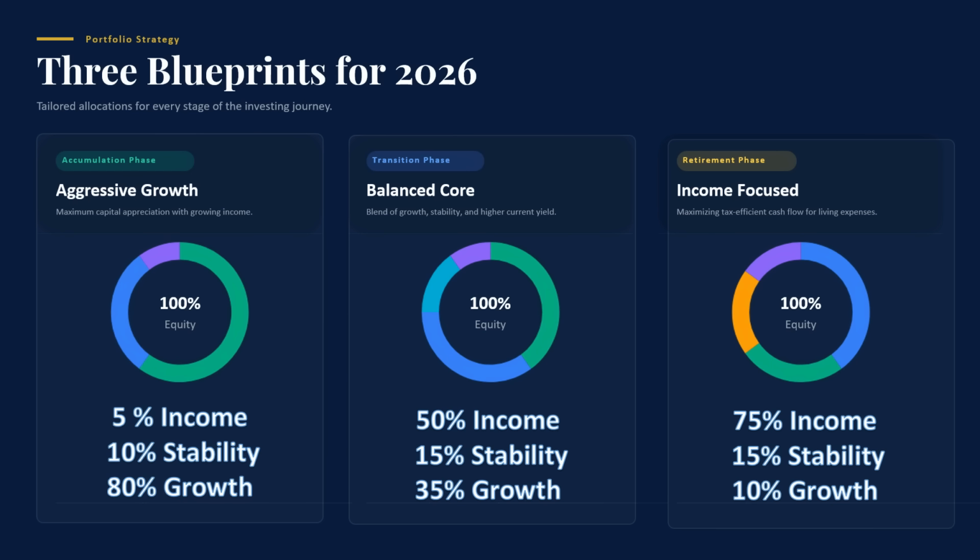And then if you're entering your retirement phase, I'm ready to go, I'm ready to go into retirement, let's turn our notice in and we're retiring, then you're going to have, and you can see how we made that transition, 75% of your portfolio in income, 15% in stability, and 10% in growth. So no matter what you do, you'll always have a growth fund until you basically get to the point where you're maxed out, you're spending everything in income and you still have stuff left over. Then you can start making changes. But these are the three areas: aggressive growth, balanced core, and income focused, all based off of what age you are.